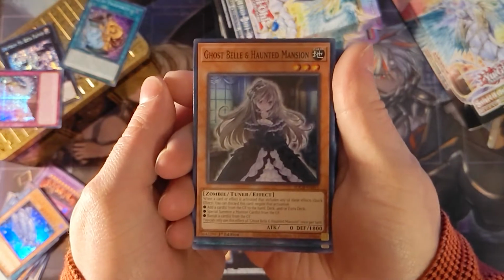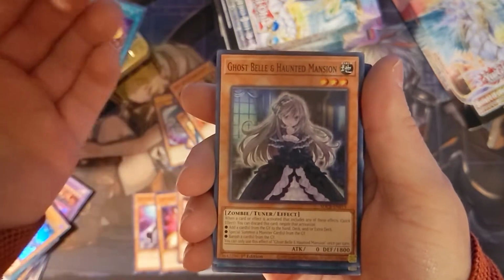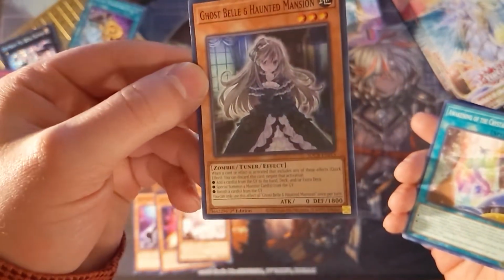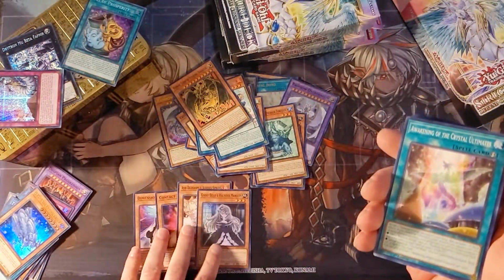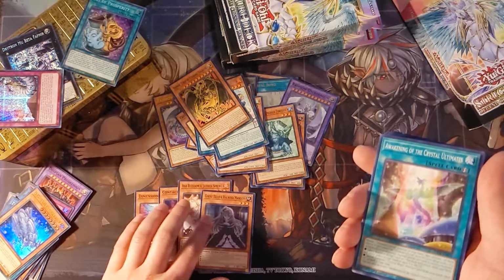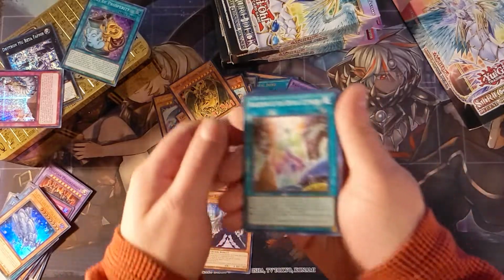Next up, we have Ghost Bell and Haunted Mansion. Another great hand trap. I think this is going to be going up to like $3 probably in the future. I don't know when though. But like these 4 cards alone kind of make the deck. Not Contact C as much, but like these 2 specifically, then Dimension Shifter helps a lot.